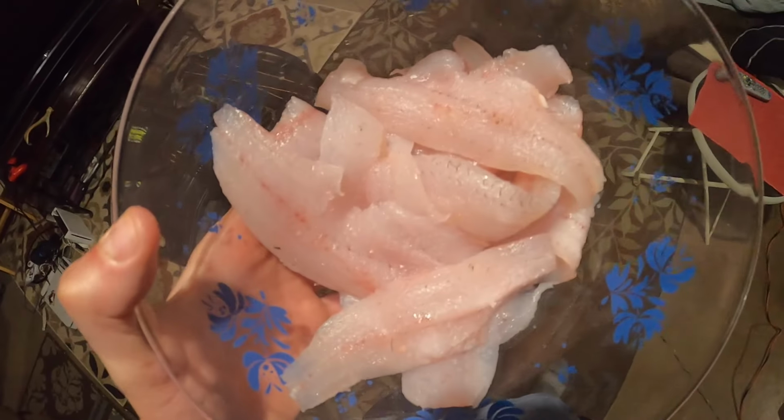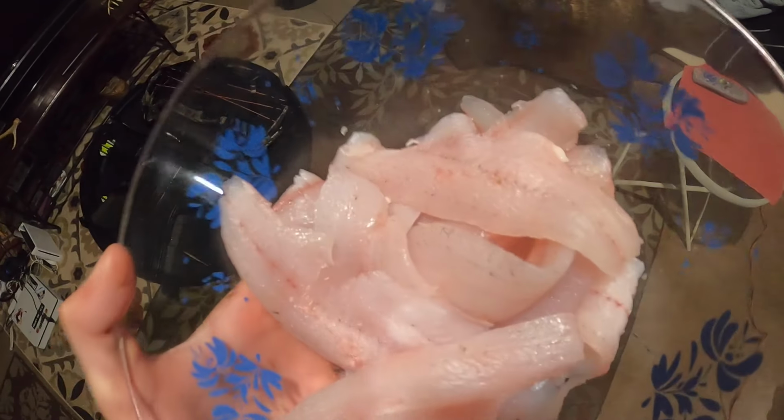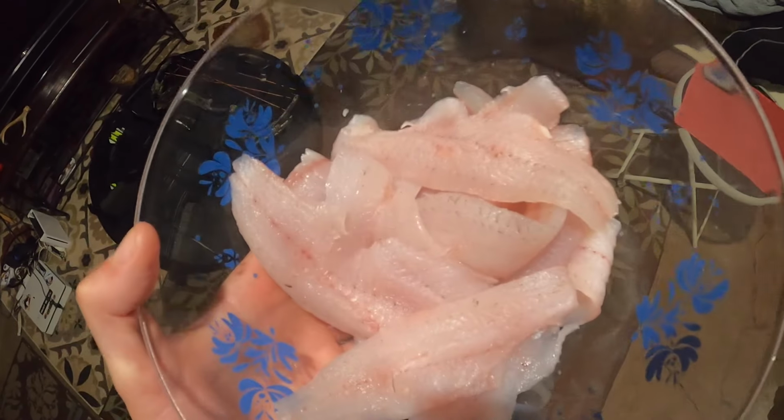Really nice perch. All right, got the fish done. Filleted them up. Now, cool them down in cold water and cook these up eventually. I don't know when I'm going to cook them. I don't know how I'm going to cook them, but we'll see. All right, guys, now it's time to cook the fish.